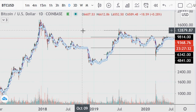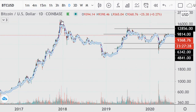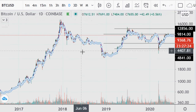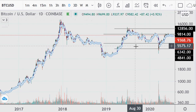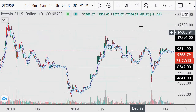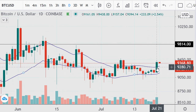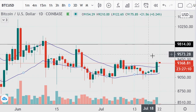Let's get started. So Bitcoin, we had the high in 2018, up to 20,000, down to the 3,000 level. Here are the key Fibonacci levels: 23.6, 38.2, and 61.8%. All we had in today's session was a decent-sized gain, but really only getting up to the upper end of this range and attempting to break this thing out.